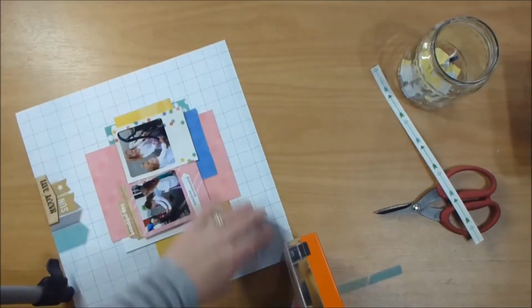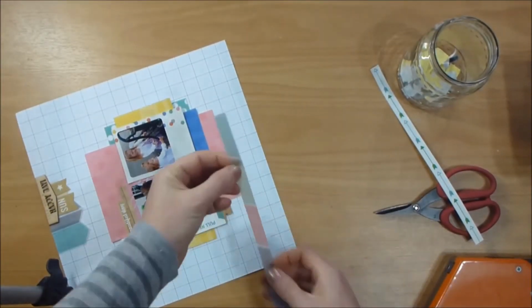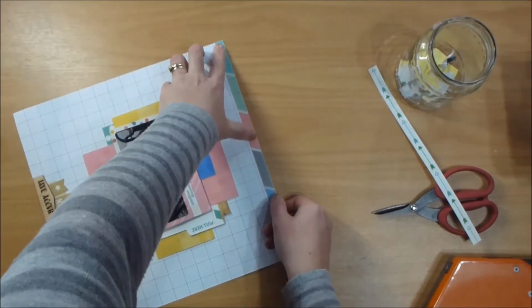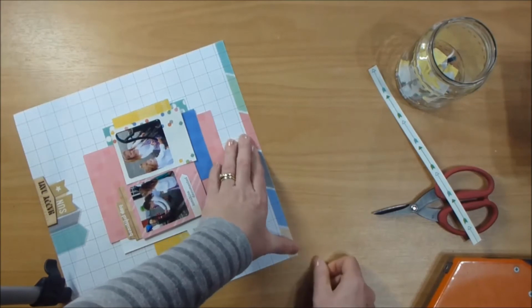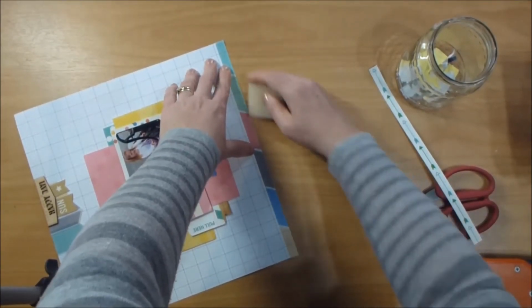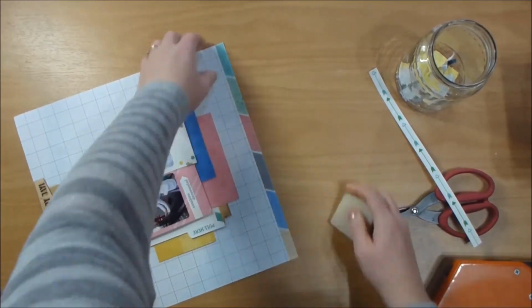This piece of vellum actually was at the end of the page, so I didn't cut it to be like this, but that was just the end bit, and I thought that was kind of cool because it kind of brought in all the colours, kind of finished it off. Oh, and that's because I stuck it to the table, sorry about that.